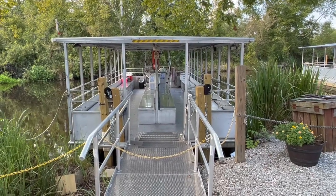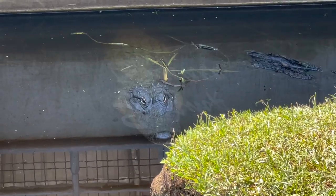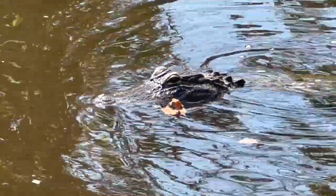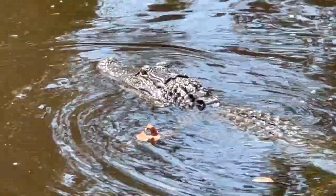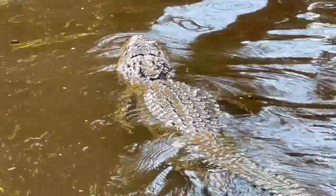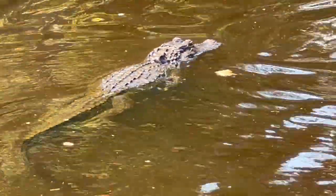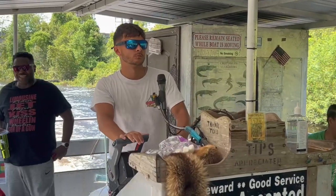These boats are comfortable, clean, and safe, allowing them to tour rain or shine. The tour hadn't even started and we started seeing gators around the boat. This place is full of alligators. Our captain got us quickly underway.